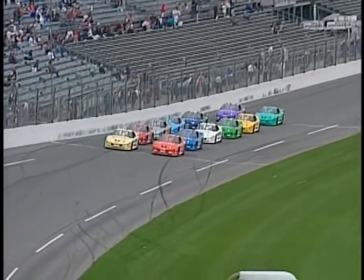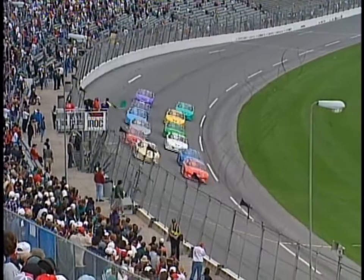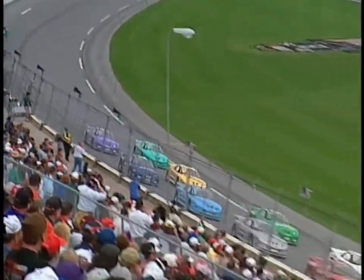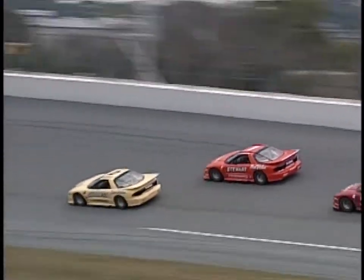Now the pace car off the course. The 12 are ready to go as they bunch up nice and tight. Here's the green, and we're underway for 98. Bound for the lead up front. Dale Jarrett going for the lead over Tony Stewart. He has it in 3. Jarrett down to the inside. Jeff Burton closes in behind him.